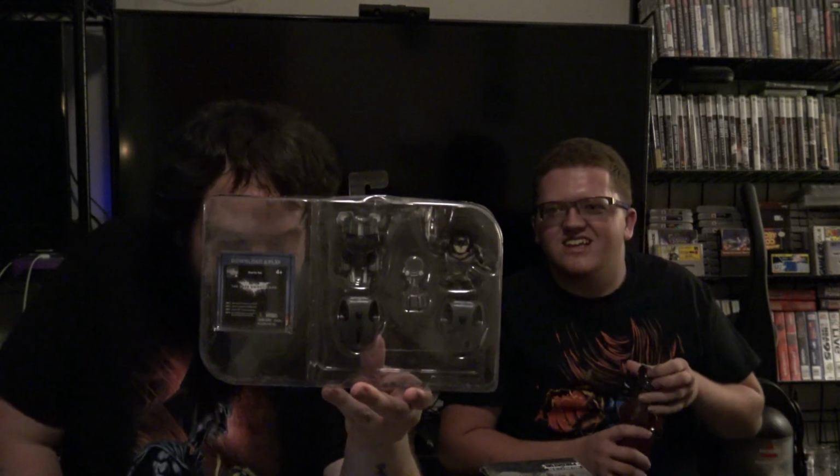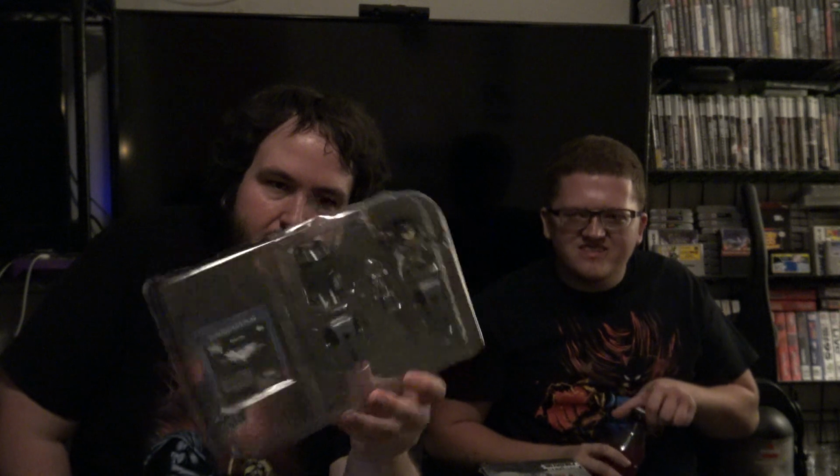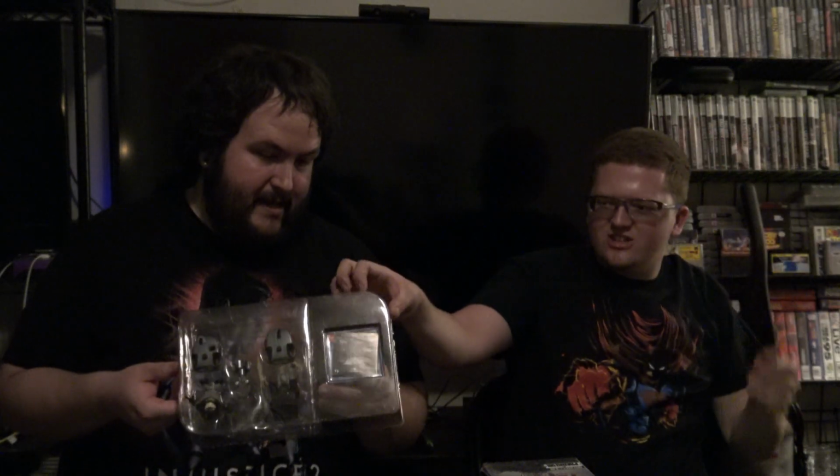One of my friends, Court, he got me this. He brought me this, which if you guys can't see it, I'll have a close-up picture of it right now. It's Batman stuff from The Dark Knight Rises. It's pretty cool. It's semi-unopened, sealed in this plastic case. He found it and wanted to give it to me, so I mean, it's Batman stuff.